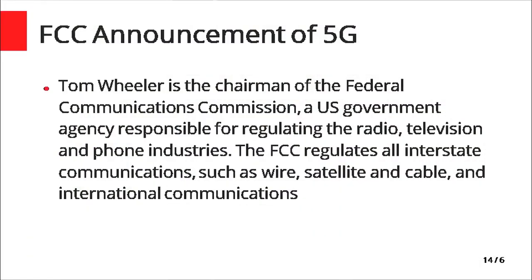FCC. Anybody know what the FCC is? Federal Communications Commission. It's a government body in the US. Tom Wheeler is the chairman of the Federal Communications Commission, a US government agency responsible for regulating the radio, television, and phone industries. The FCC regulates all interstate communications such as wire, satellite, and cable, and international communications. So let's have a little listen to Tom Wheeler, shall we?